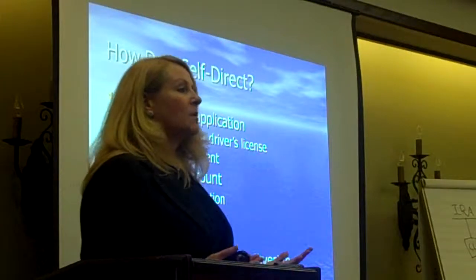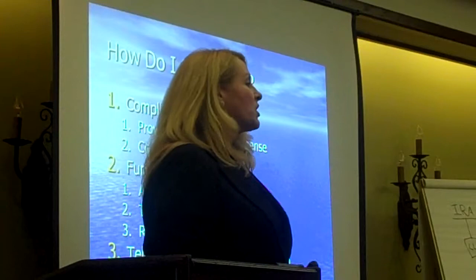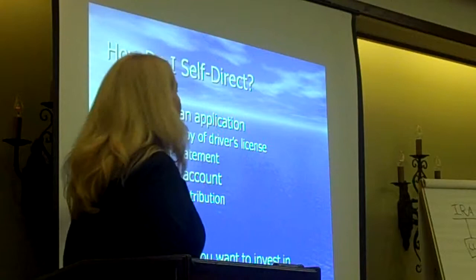Copy of the statement where your money is. And then we open your account. You get the account number the same day, plus you get a password and an ID so you can log in and look at your account online. Okay? Then you're going to put money in the account.